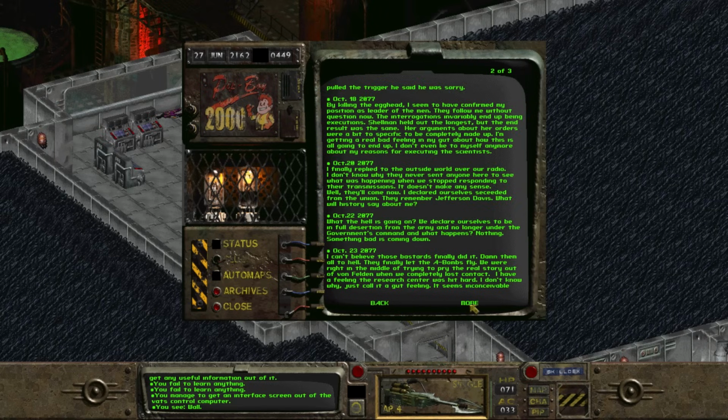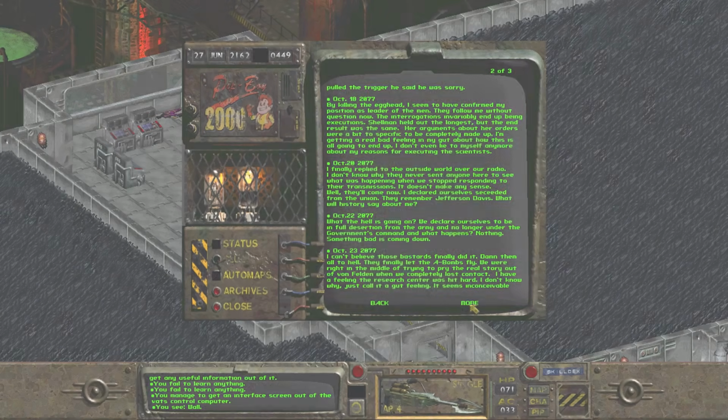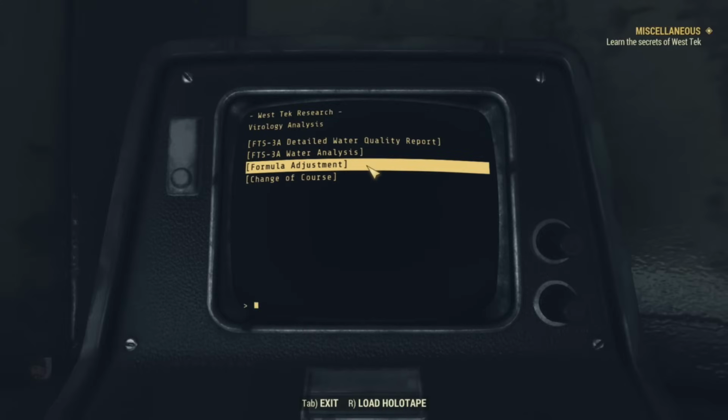God, I imagine what Roger Maxson would have done if he found out about this. In the next one, formula adjustment.